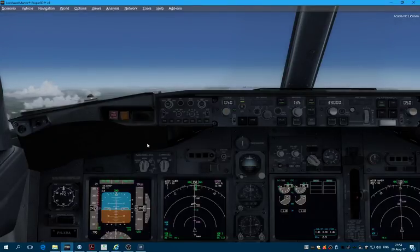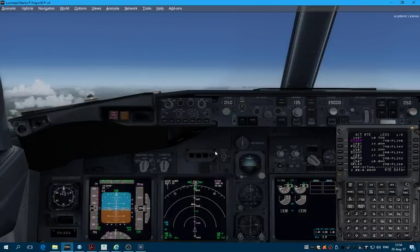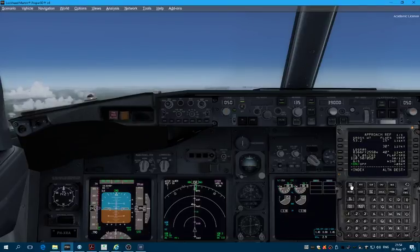Descent checklist. Pressurization. Landing altitude is 50 feet. Recall checked. Auto brake. Level 1 set. Landing data. VREF 127. Minimums 370 feet. VREF 127. Minimums 370. Completed. Approach briefing. Thank you. Descent checklist complete.